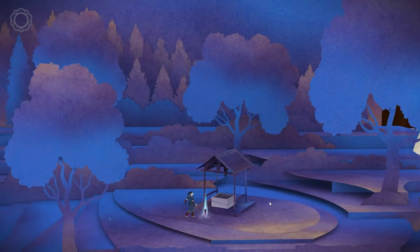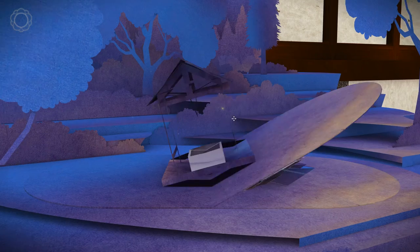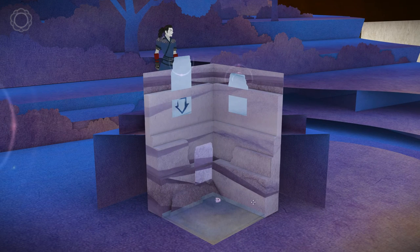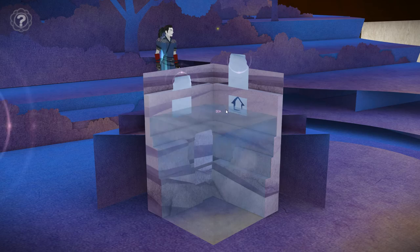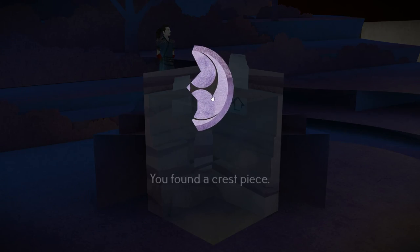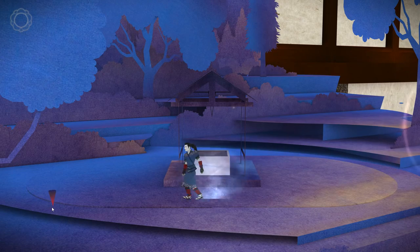So, do I have to get down in the well? Let's turn the page. See? How do I grab that then? Bring the water up, of course. You found a crest piece! Yes, thank you. Onwards!